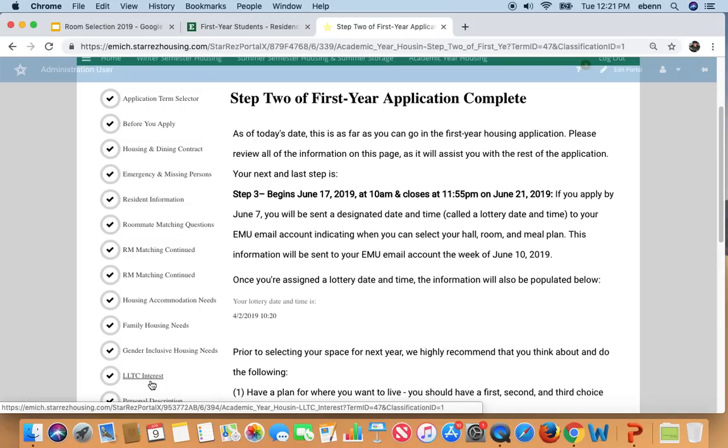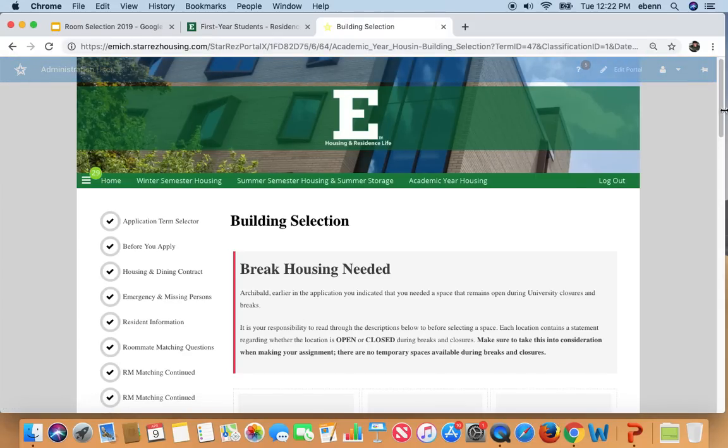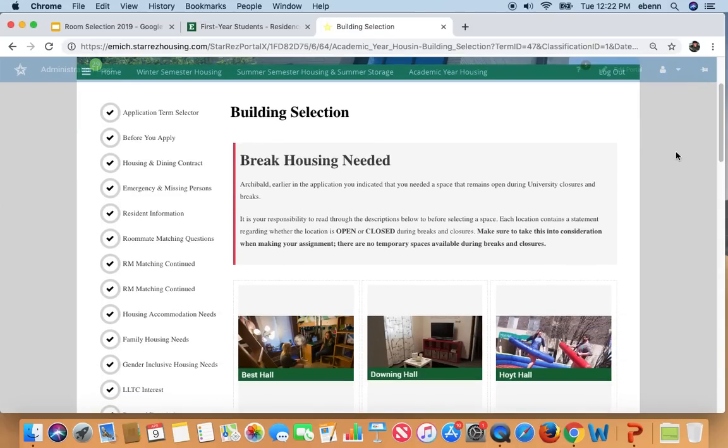When your lottery date and time has arrived, you can scroll down to the bottom of this page and it will see that it's your time and it will allow you to pass this page. So you can click on Go to Room Selection.